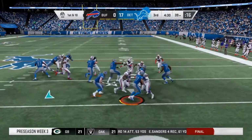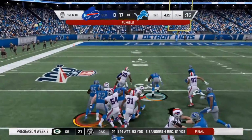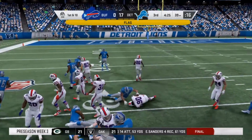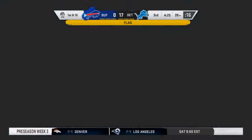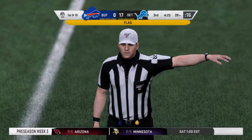Now they'll run it on the toss. And his first carry, he loses the football. Now this is picked up by the Bills. And he'll bring this one back to the 29. Personal foul, face mask, defense.